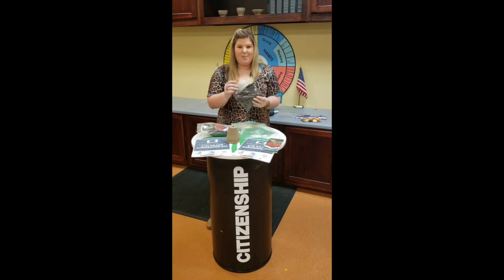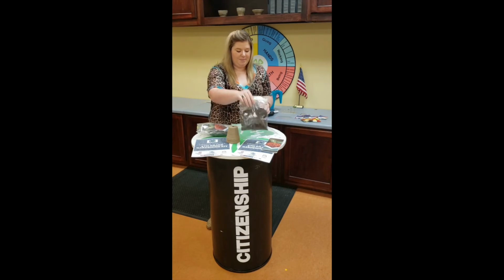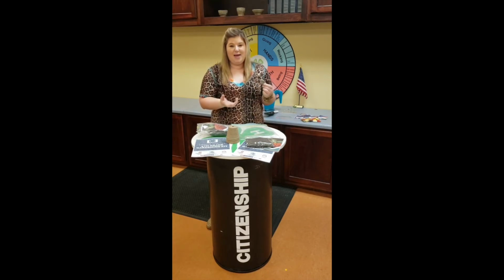We have a bag of soil. Now this soil has added nutrients in it, and that's going to help your seeds to establish strong root systems and grow strong, tall, and healthy. Then we have a Jiffy expandable pellet. I will be making another video to show you how to plant the seeds in the Jiffy expandable pellet. But this is pretty cool. You add water and it expands.